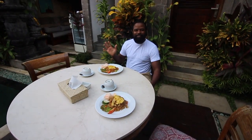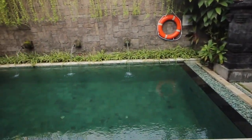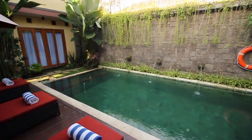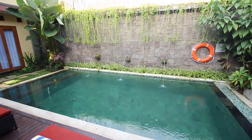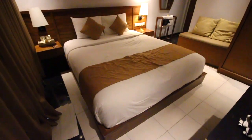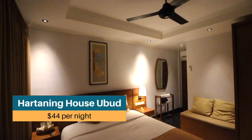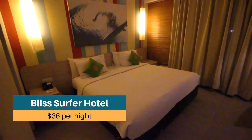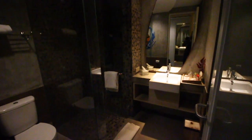For accommodation, David and I are trying to be economical with hotels under $50 a night so that we can afford to travel for the next 2 years. So we're very fortunate that we found this guest house with breakfast, pool, and room for $44 a night, and this 4-star hotel in Lake Yon for just $36 a night. These rooms were high quality and well under our budget.